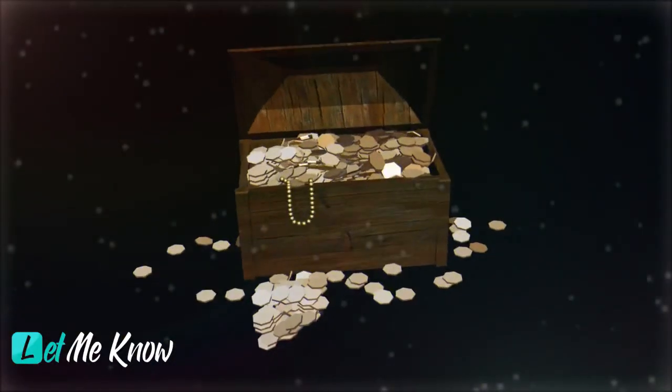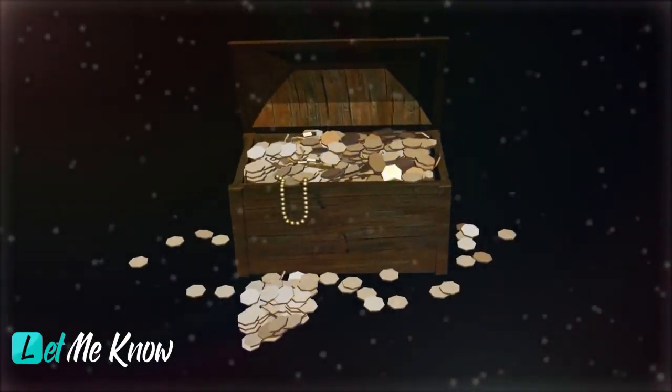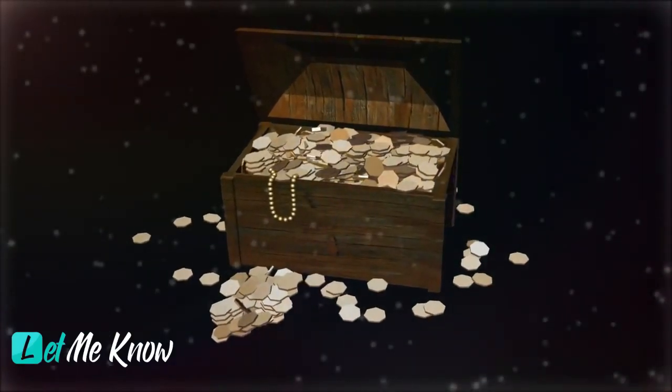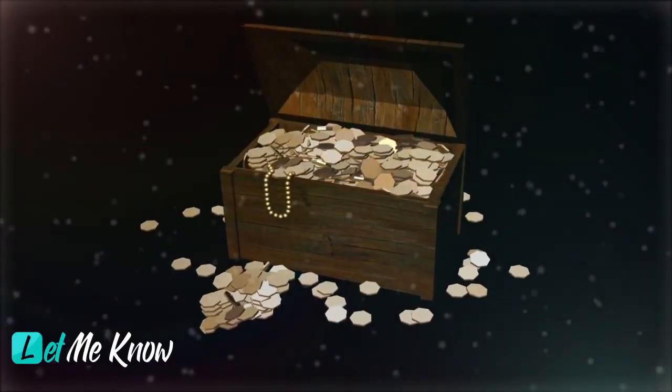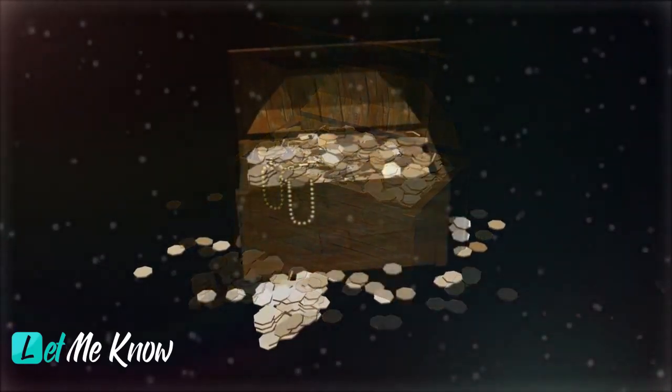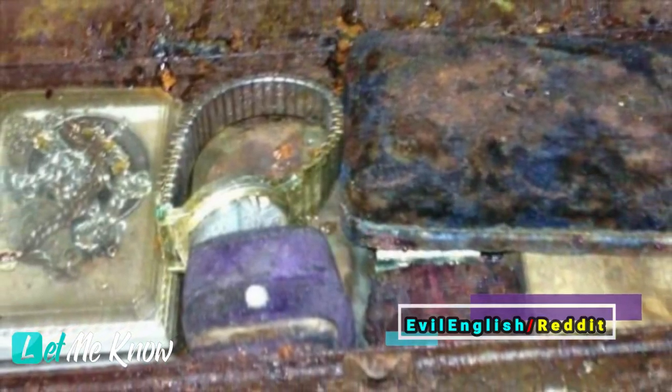What he discovered inside pulled at his heartstrings. The contents of the old box were some of his grandmother's priceless jewelry. And while the pieces weren't historically significant or worth much, they held plenty of sentimental value. Evil English was very emotional, holding his grandmother's jewelry. But while he was doing so, something was nagging him. If his grandmother's things were hidden away in this safe, then where were his grandfather's antiques? Surely there was another safe hidden in the farmhouse.